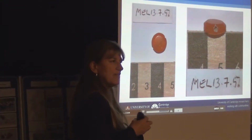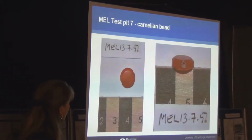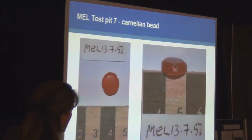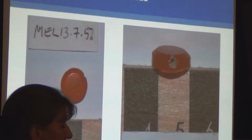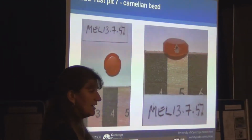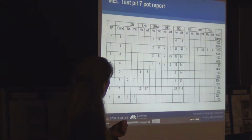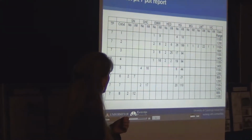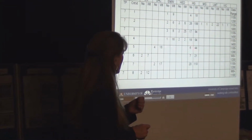The other really weird thing we had from the same test pit was this. It's a bead, as you can see. It looks like a cough sweet, but it isn't. This, again, from test pit 7, context 5. So if we go back to the pottery report again, we can see that context 5 only got medieval pottery in it, spanning, well, 11 to 1200, very tight date range.